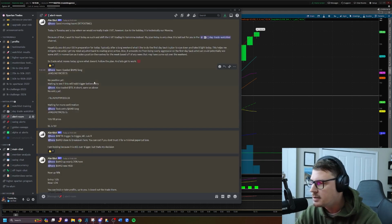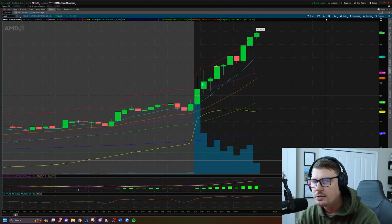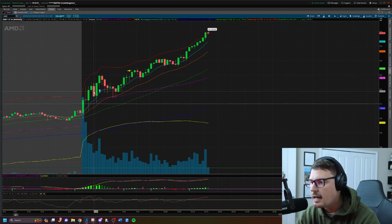Now, if we move to the alert room, 9:34 a.m., AMD opens up, breaks above the trigger level, and I tell you I loaded AMD long. So I'm giving you the contracts, no position yet, and I just wanted to see if it's going to hold the trigger level prior to the entry. So moving this to the 1 minute time frame, that's as AMD is pressing up higher and then pulling back.